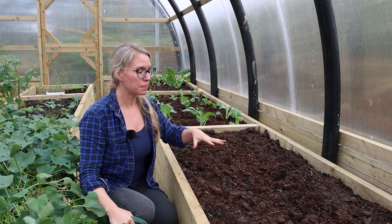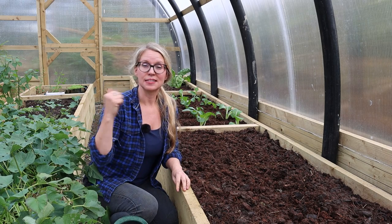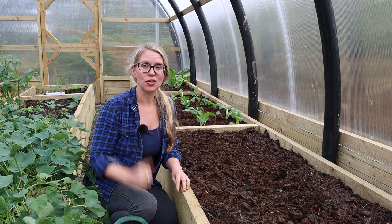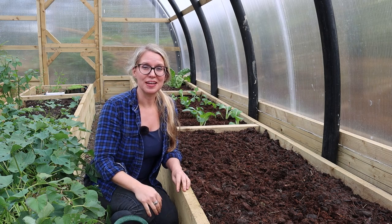And so I've started already with planting up these Japanese greens here. And in this bed, I'm going to be taking these salad greens and some other plants that are out in the garden right now and planting them up here and also in the other bed.